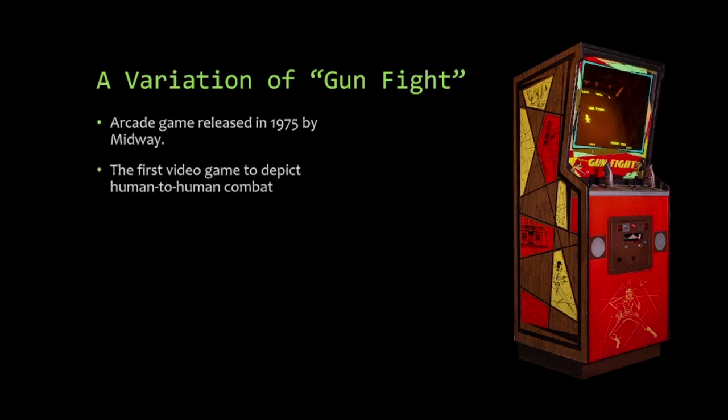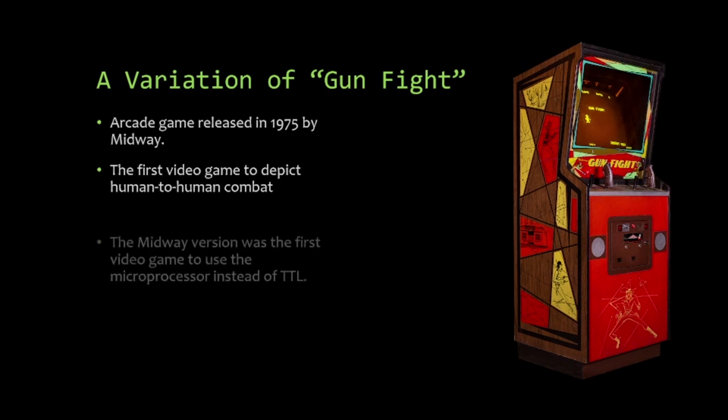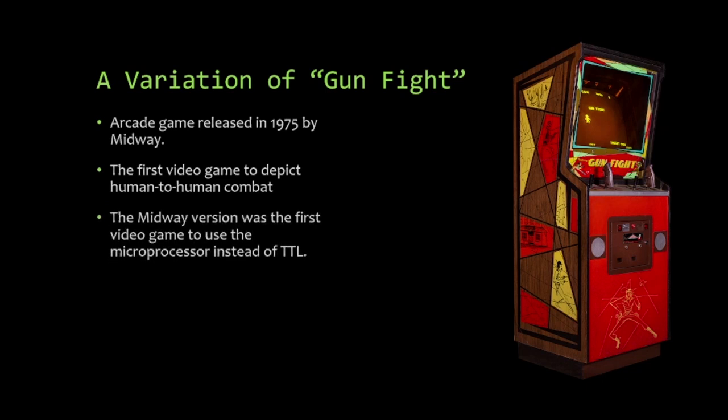It's the first video game to depict human-to-human combat, and the Midway version was the first video game to use the microprocessor instead of TTL. What the heck is that? It is transistor-transistor logic. That's what that stands for. But now what is that? I don't know. It's logical, though.